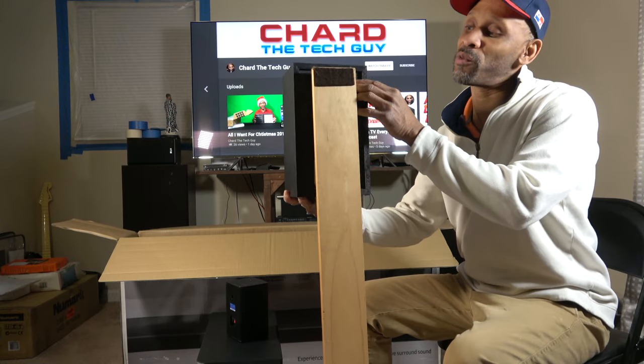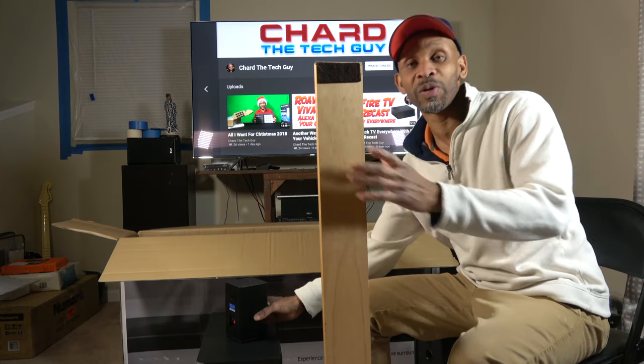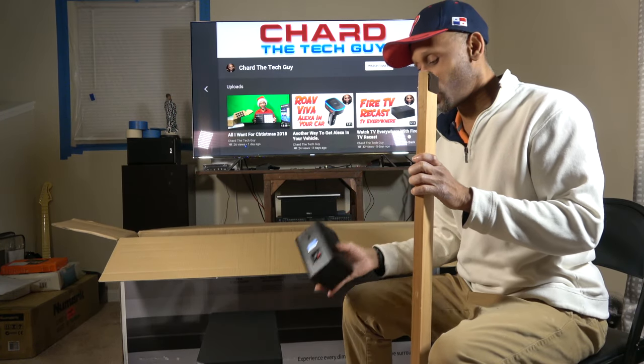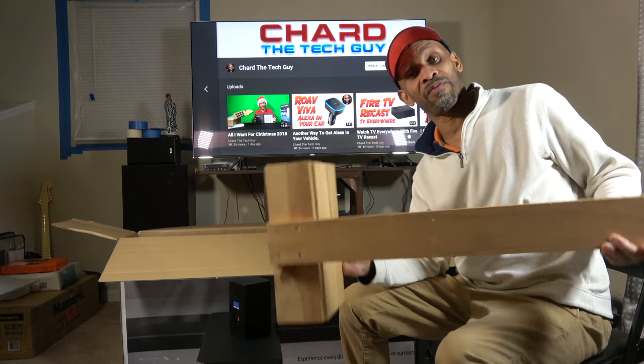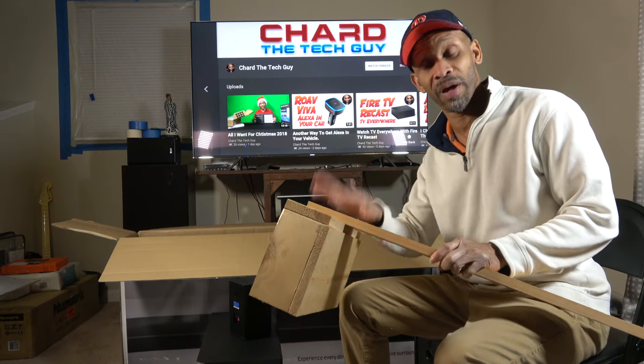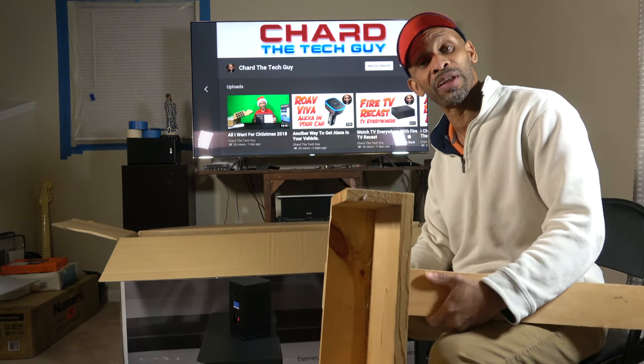The screws that I have on it right now are a little bigger, so they probably wouldn't fit these little speakers right here, but I can easily swap out the screws and make it work. So that's my speaker stand, and if you're interested in how I built this, let me know in the comments, and I can give you the dimensions of how to cut the wood and stuff like that to make it fit and work for you.